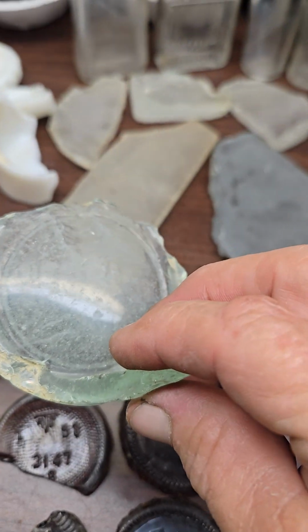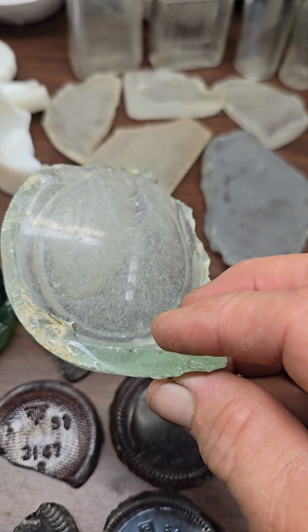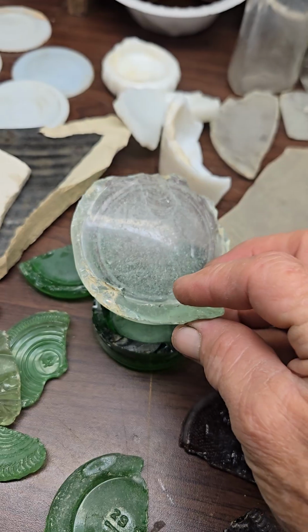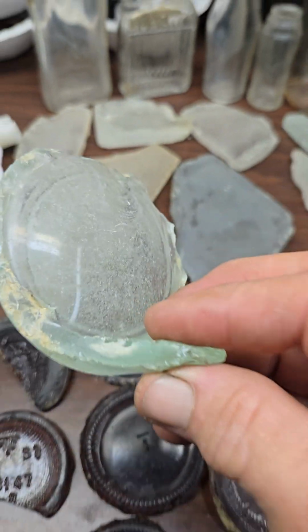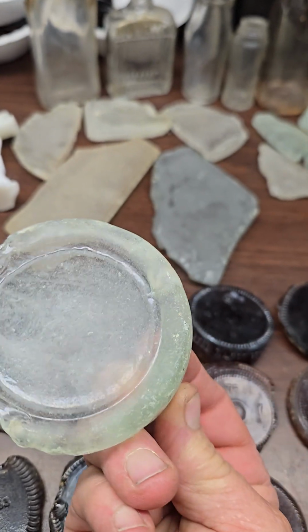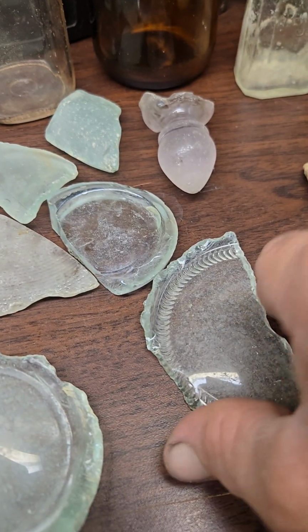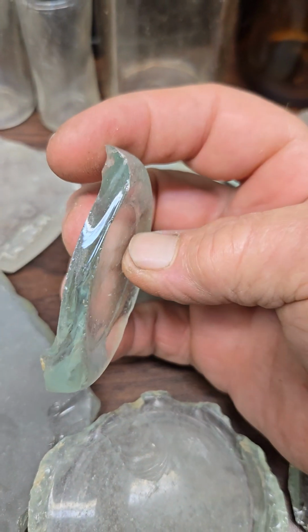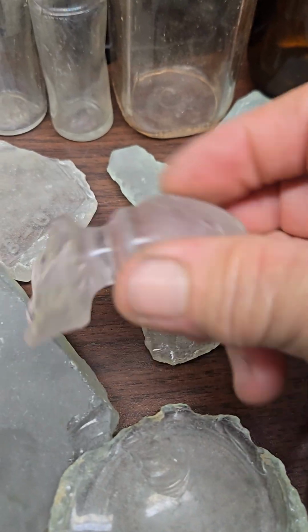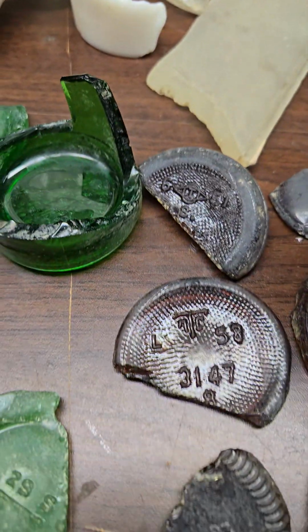This one's got a green tint to it. Real light colored. I don't know if I can get it over here with this green and get it to the white. You'll see the difference. It's like in the middle. I don't know what that is. And some other little same color type things. But definitely thick. This must have been a lid to something. You never know. It could have been.